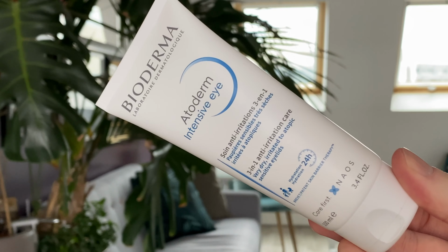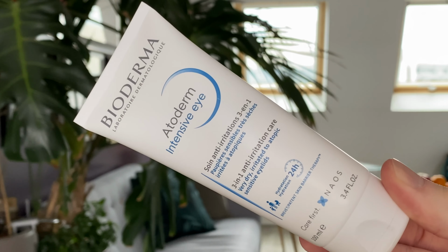So the last 2 products that I want to show you, and that I'm going to apply before sunscreen, because for me it's during the day. This is a product from Aderma. This is a new edition. This is the Hydrating Intensive Eye, so it's supposed to be a product only for the eye. You have 100 ml, so I'm going to show you how I use it for under my eyes. If you have dry skin or super dry skin, you can use this one as a simple moisturizer. This formula is excellent, and it is deeply moisturizing.